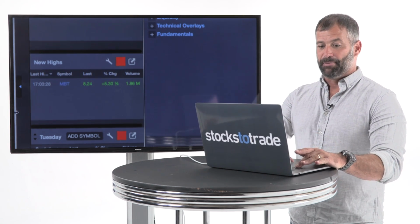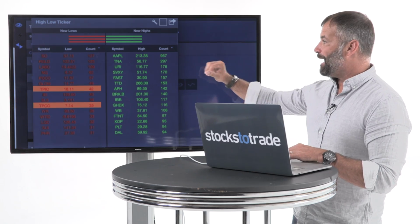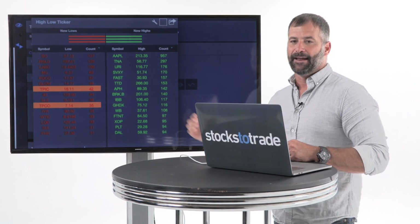So that's one of the biggest things I want you to focus on. And we've also got the high-low ticker. So what this shows you is, and this is a great tool to gauge sentiment as well. So you can see, actually, a great day for Apple today.